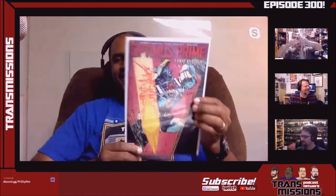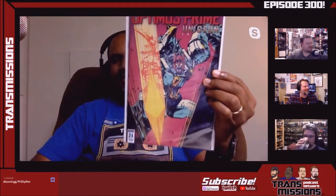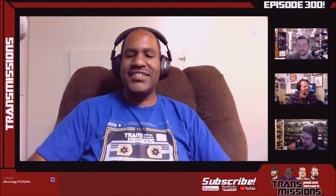Now, I did get some Transformer stuff. Optimus Prime number 24, which I just mentioned, we're going to review this week. So I got the regular cover. And finally, my Target got the Transformers trading cards. And I have a bunch. I just wanted to show some of the character cards I got. Flame War. Wheeljack.